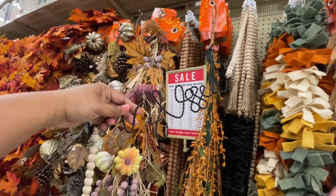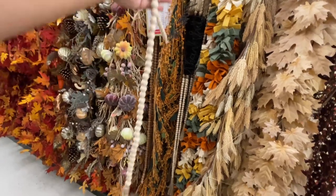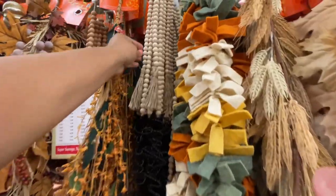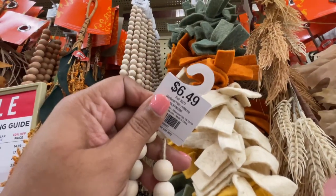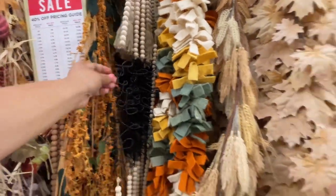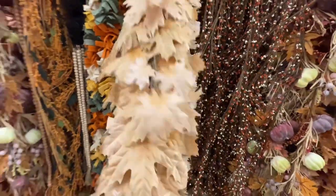So, you know we love a wooden garland, if you will. I can't even think of it. But this one has the little tassel and then it says blessed in metal. Did you see that? $6.50 regular price. A little wooden bead garland. That's what I was trying to think of.